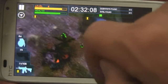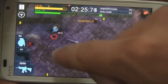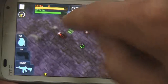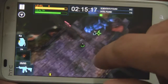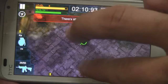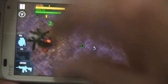So overall there are quite a few cool elements in this game, and it turns out to be pretty interesting. There's also intel you can collect, and each level has two sets of intel. And I of course have to get to the scientists and rescue them. There's one scientist, I rescued him there, and I've got to bring him back to the helicopter, and if I have time, I can save the second scientist.